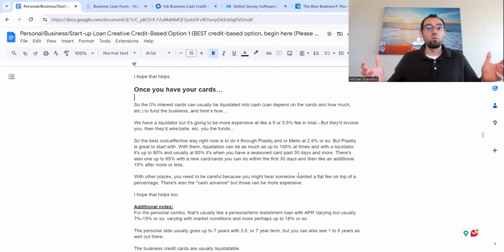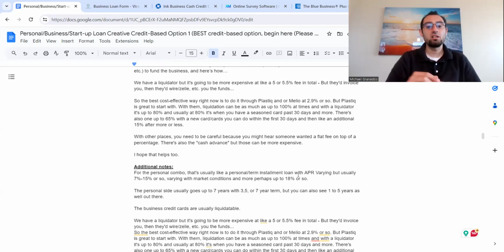Merchant cash advances are usually more or less a better alternative for a liquidator to help you, and you have that relationship and that seasoned processor. But they'd invoice you, they'd wire or Zelle you the funds. So the best cost-effective way right now, and this can be variable and subject to change, could be through Plastique or Melio at 2.9% or so. But Plastique is great to start with.